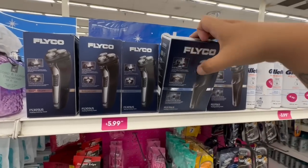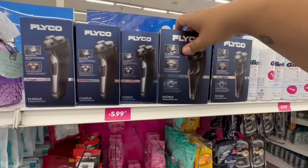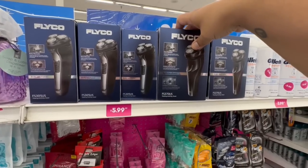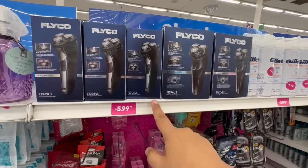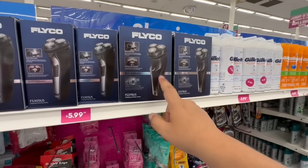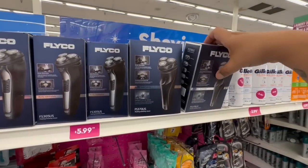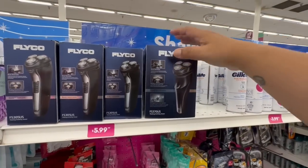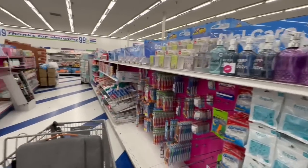Oh wait, there's two kinds. This one's slightly bigger. What's going on? I want to know what the difference is. I don't know. I mean, it looks like it's this. Oh no, it's a different model. Oh, I see. This one, I like this one better actually. It has more of a smooth handle. Yeah, actually, I'm like, hey, this would be good for dads. So yeah, $5.99, definitely a great must pick up.